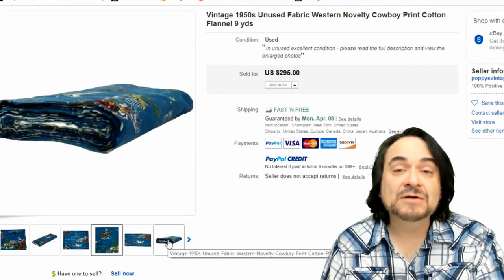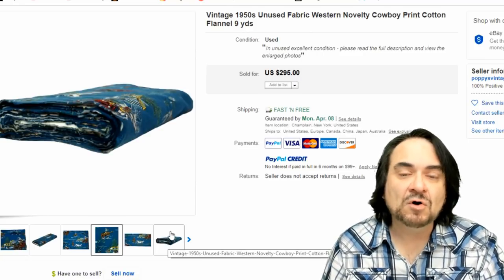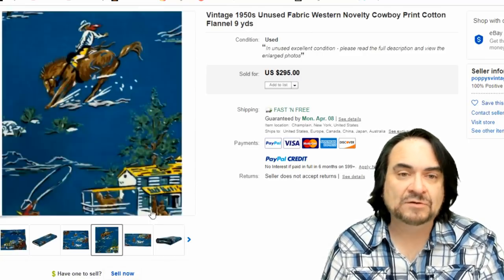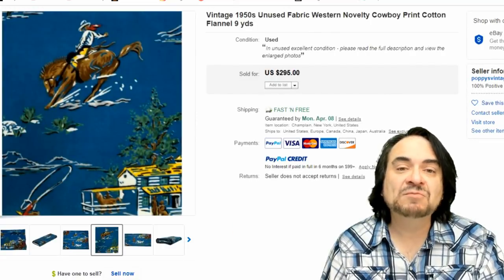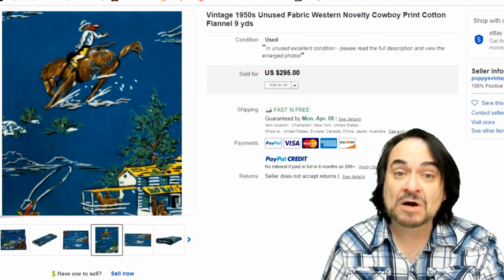$295. Again, I do find this. You can find these at garage sales, auctions, thrift stores. Wherever you go, fabric does show up. Church sales are really good for this as well, because sometimes businesses will donate stuff like this to a church sale to help them make a profit for the church.